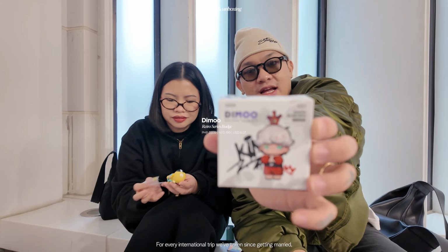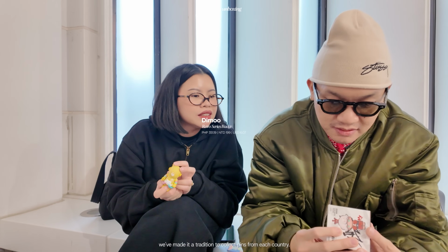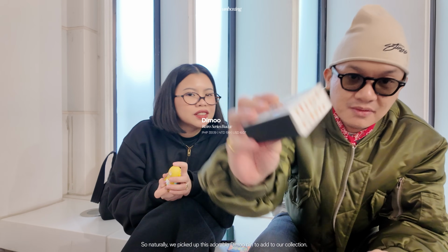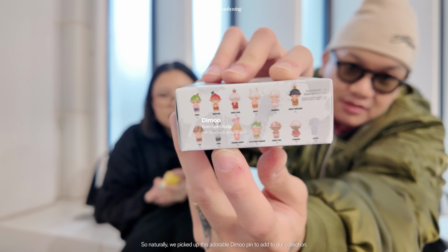For every international trip we've taken since getting married, we've made it a tradition to collect pins from each country. So naturally, we picked up this adorable Timo pin to add to our collection.